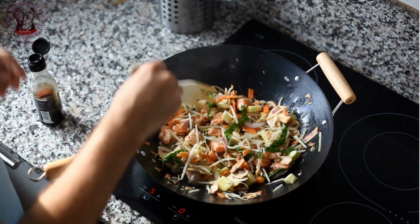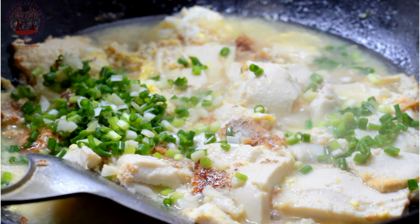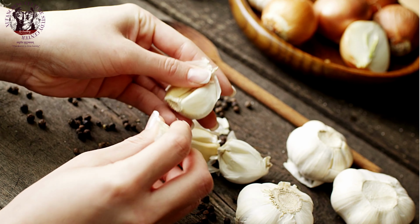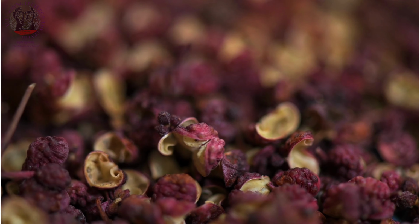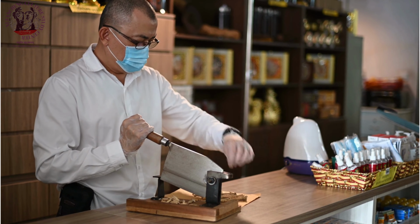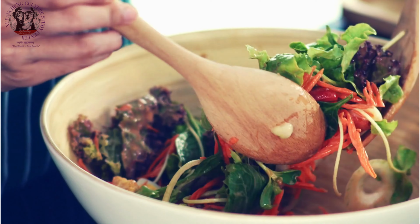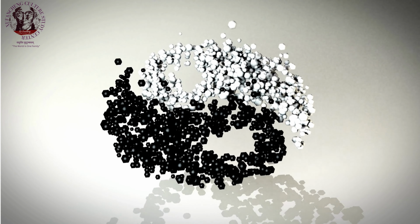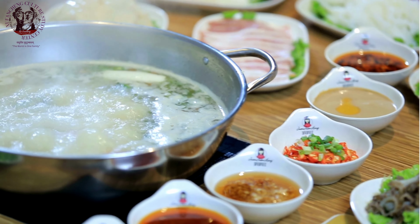Chinese cooking, on the other hand, relies heavily on the use of herbs. From ginger and garlic to Sichuan peppercorn and ginseng, these herbs are used not just for flavor but for their medicinal properties as well. With a rich cultural history and an emphasis on balancing yin and yang, Chinese herbs bring an unrivaled depth to the dishes they grace.